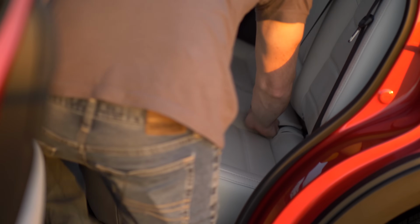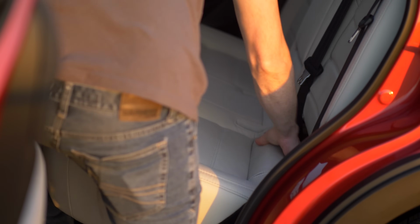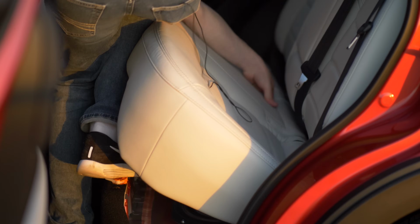You son of a bitch. That's what I get for finding these little things. The this thing back in here. Ugh, son of a bitch. I don't know why it's like this. Ugh. How do you put this thing back in there?